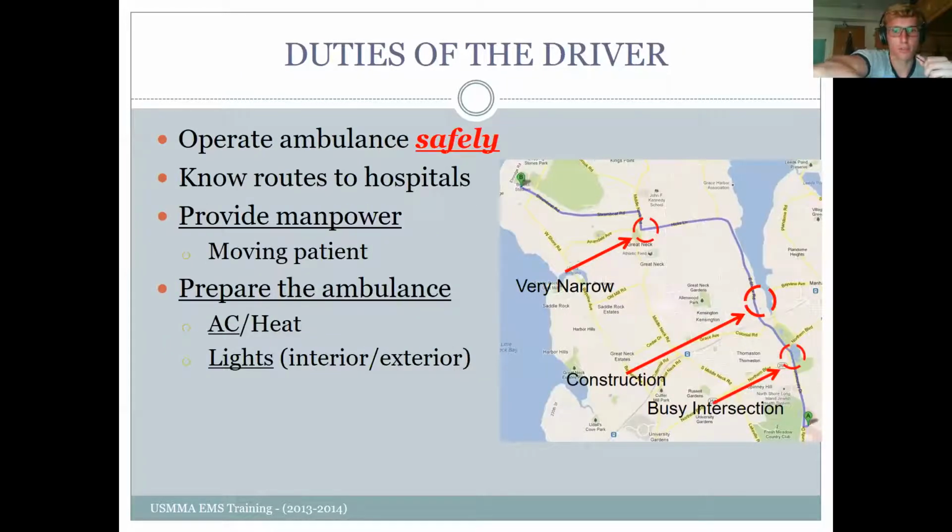The driver's responsibility is to get everyone, the patient and the watch team, from the call to the hospital with no accidents. Generally know the route. You can go over it really quickly.